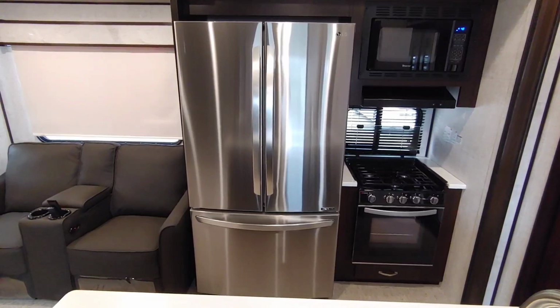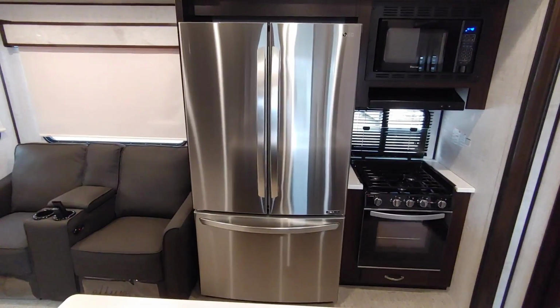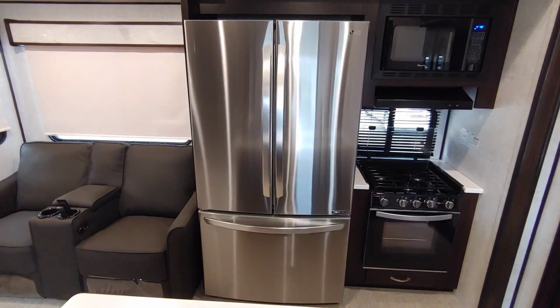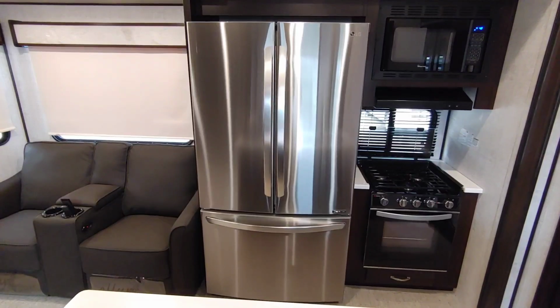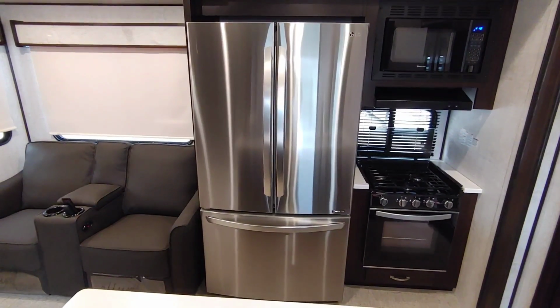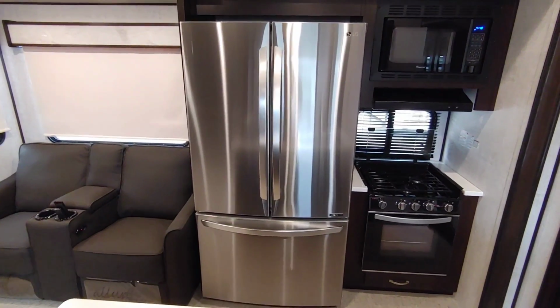Some folks have some pretty extreme battery banks and solar power systems that allow them to operate their residential refrigerator off of their power system, which is completely fine. And if that's your setup, then you can pretty much use this anywhere you go. The key though is if you run out of solar power and you don't have sun coming and charging up your battery banks, this can drain your house batteries relatively quickly.